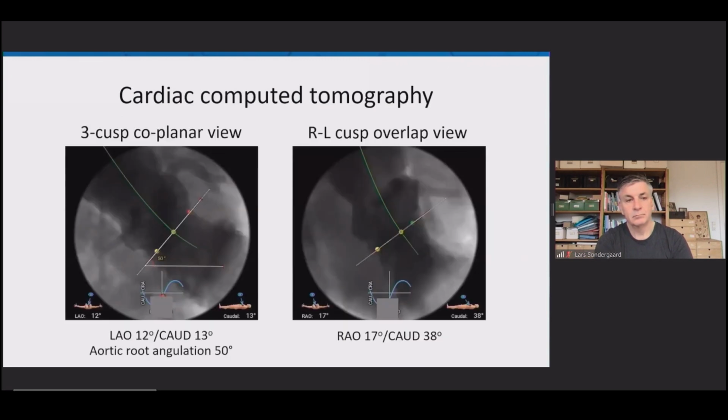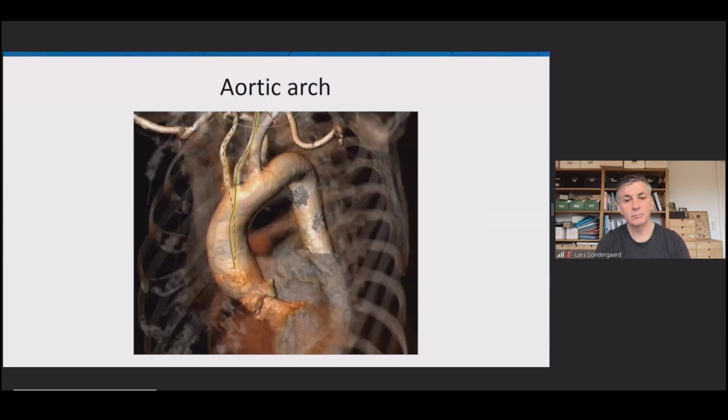So these are the implantation views, the three-cusp coplanar view, and the right-left cusp overlap view, which we are going to use. RAO 17, caudal 38, so it's certainly a doable implantation angulation. Aortic arch is quite challenging. There's some acute angulation in it, and you can also see there's an abnormal takeoff of the neck vessels. I believe there's a separate takeoff of the right subclavian artery and the right common carotid artery. So in this case, we are actually not going to use a cerebral embolic protection.